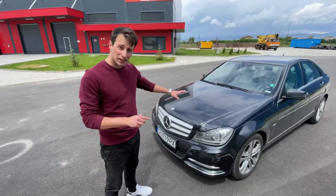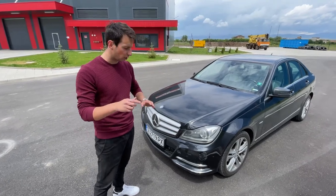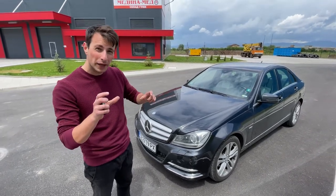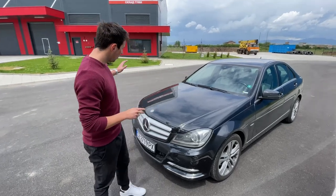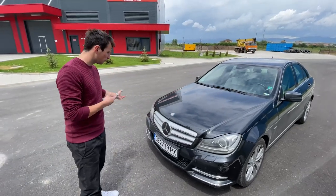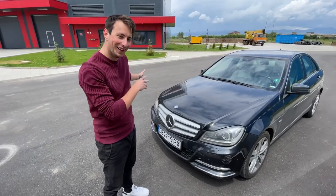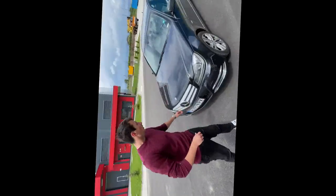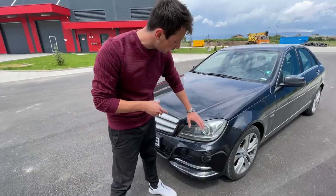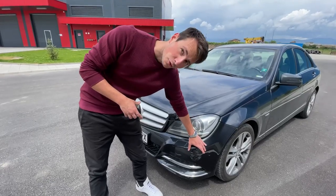Now, this version is a special version. We don't know what version it is, that we've established. But this one is a two-tone special custom-made German edition. On the left side, depending on where you are, it's my left, but if you turn around, it's on the right. This side of the car, as you can see, it's got that racing hit over here.